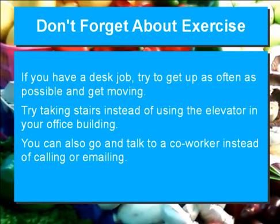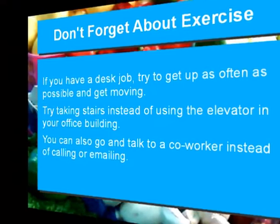If you have a desk job, try to get up as often as possible and get moving. Try taking stairs instead of using the elevator in your office building. You can also go and talk to a coworker instead of calling or emailing.